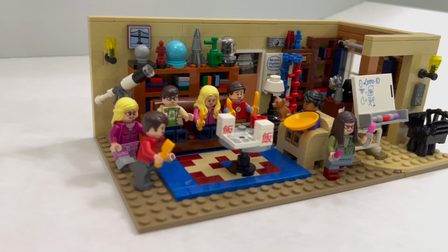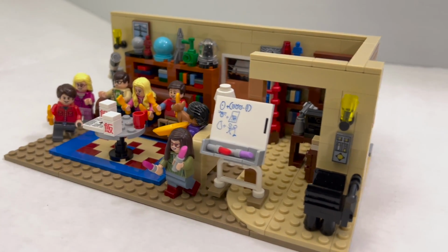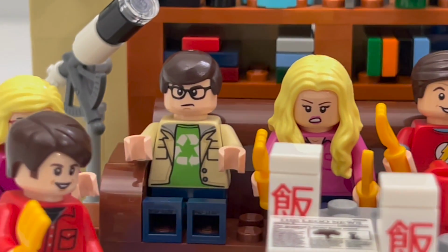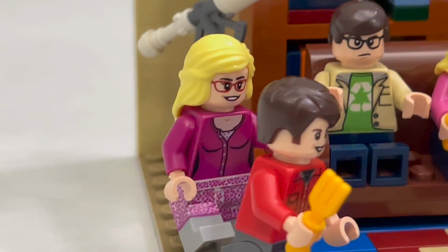This was one of the first sitcom-styled LEGO sets they ever did. Unfortunately, it didn't really sell too well, so LEGO was kind of put off from making sitcom sets originally, but then they slowly realized that they definitely could be popular, just geared towards a more adult audience. So this was certainly one of the first experiments.